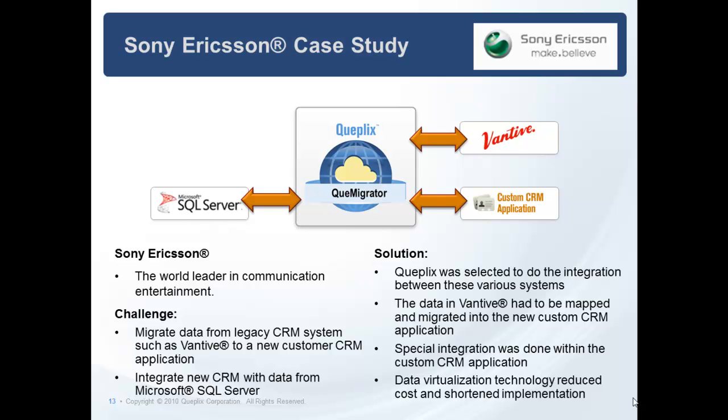Queplix was selected to do the integration between these systems using our advanced data virtualization. So we had to automatically expose and map the data from Vantiv to the new application.